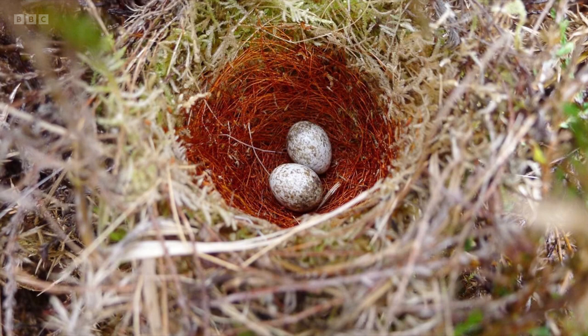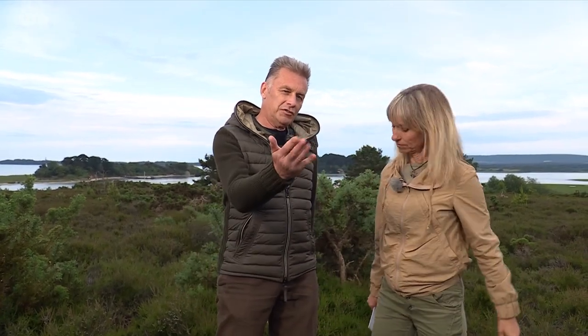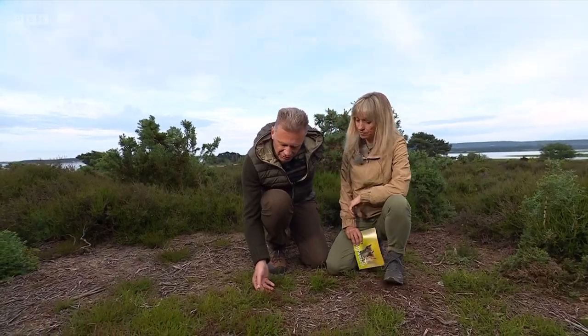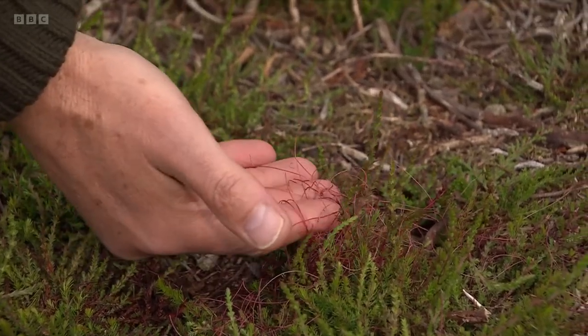But look at this particular nest because it's unusual. Look at that rusty red inside. If we compare that to our nest that we've got cameras on, you can see a totally different colour and it's lined with grass. So what exactly is that redness in the nest? The answer is beneath my feet, quite literally. Look at this. Just so happens. Here is that redness. This is what the Dartfords have been using to line their nest with. It's a plant called dodder.